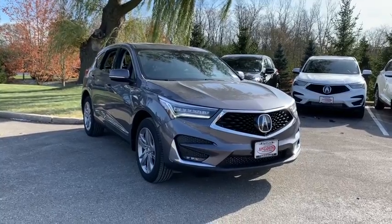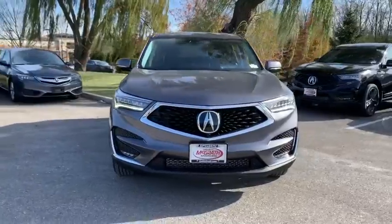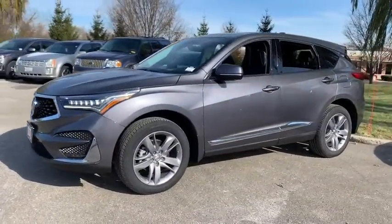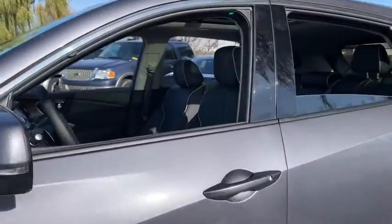Come test drive the 2020 Acura RDX. Viewed as Acura's answer to BMW's sporty X3, the RDX offers stylish interior, plenty of sport, and a nice amount of utility. Here are some of this vehicle's great options.